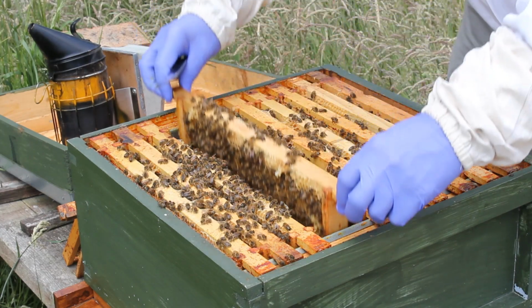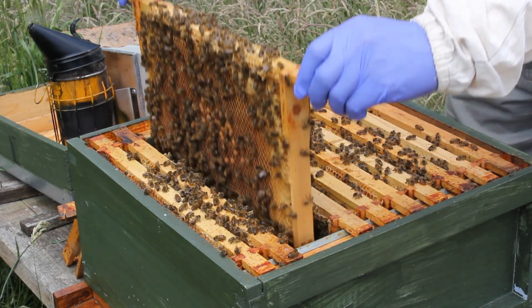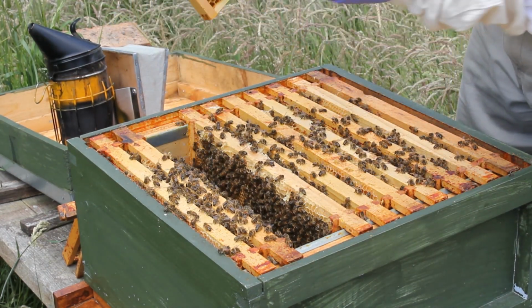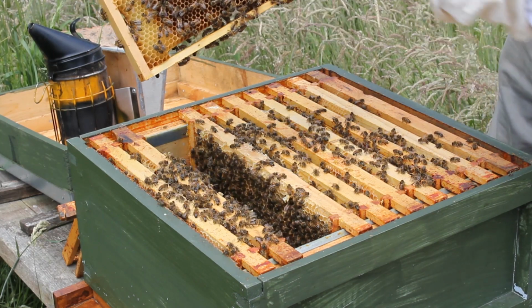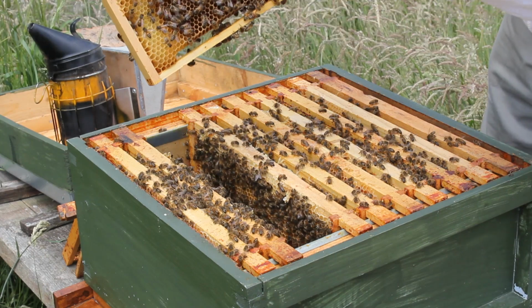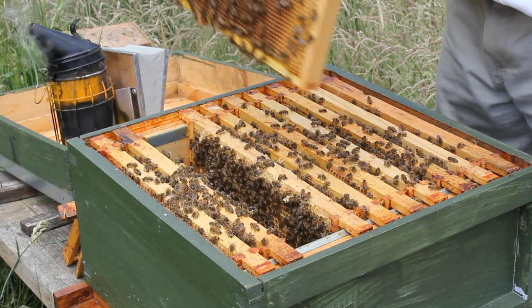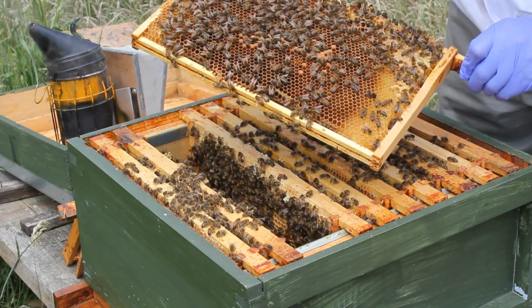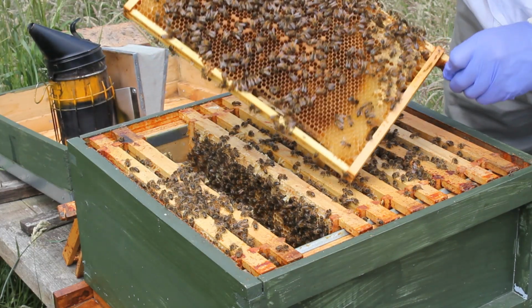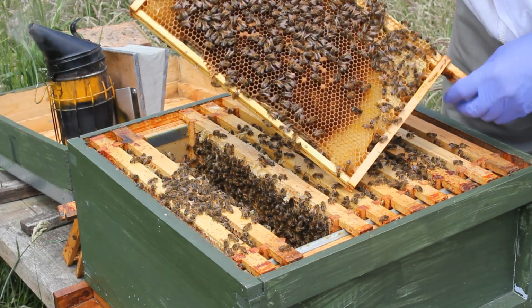We'll have a look now. We're going to get to the capped brood now, because I can see some here. There's the capped brood. All this is laid with larvae and eggs, and there's some capped brood in the middle. So it's not brilliant, but this is full of larvae and eggs and everything here, the whole thing.